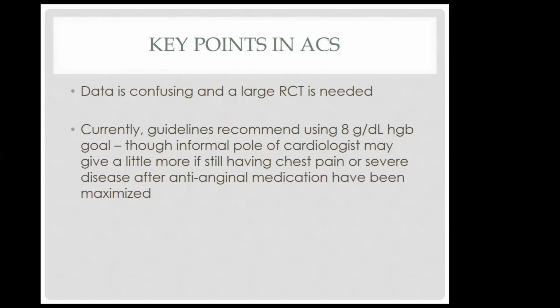However, I talked to a bunch of cardiologists that have trained at Georgetown or Washington Hospital Center, and they use 8 as their guideline. However, they may give another unit of blood if they're still having chest pain, if they've got severe coronary disease like 3-vessel disease, and this is after they've titrated up their anti-anginal medications. One of the other cardiologists actually told me that would probably push him to try to get him into a cath lab earlier than later. So, I think this is still pretty nebulous. I think you're safe at saying, let's get him up to 8.